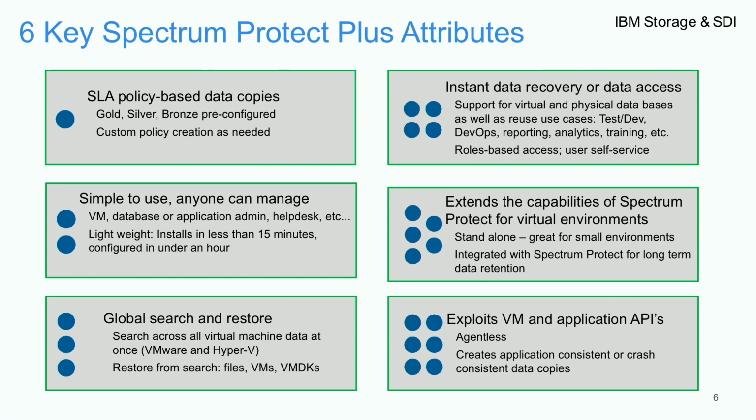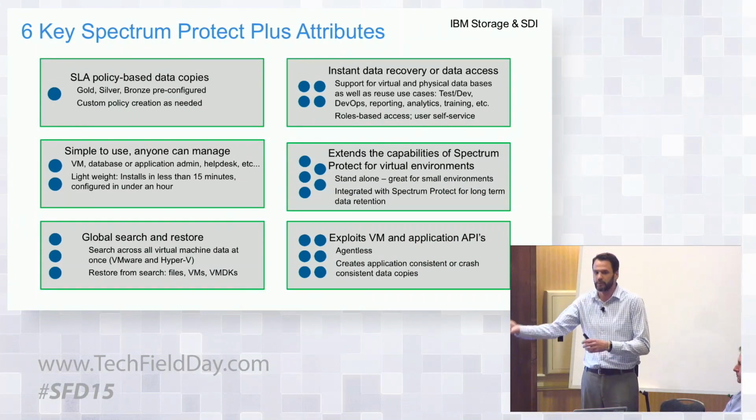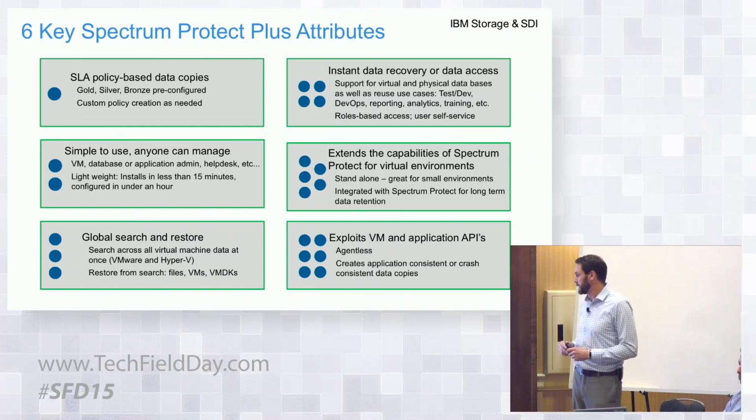The instant data recovery, again, the fact that it's snapshot-based, that when you want to use a copy, there's no streaming of data off of some backup environment or pulling it off of tape. It's literally mount the snapshot and spin up what you need. It's up and running within seconds to minutes.